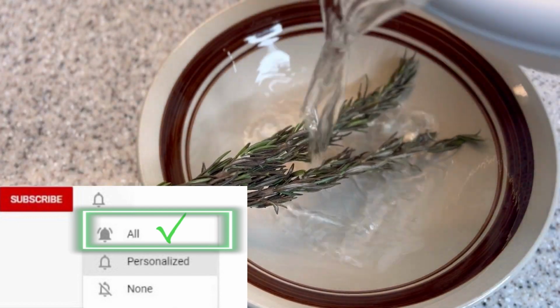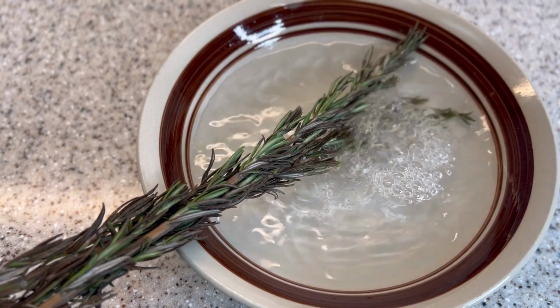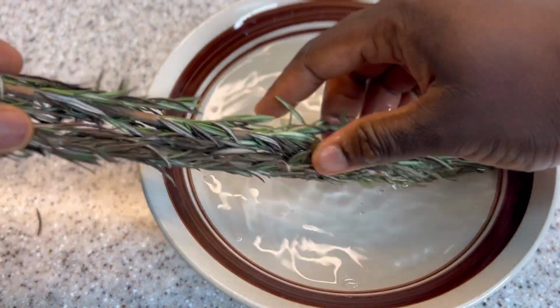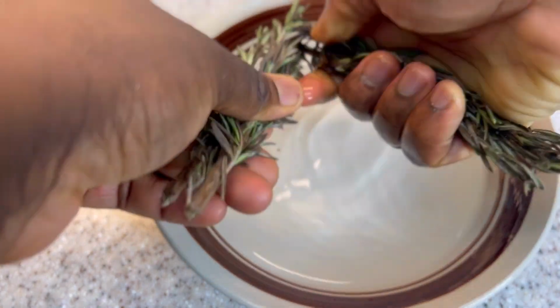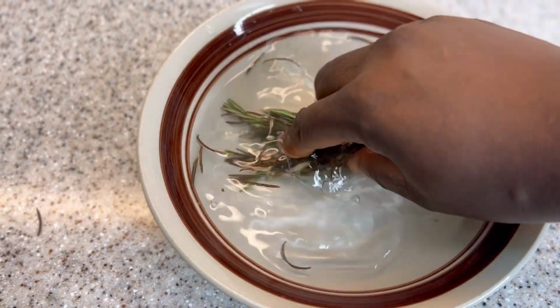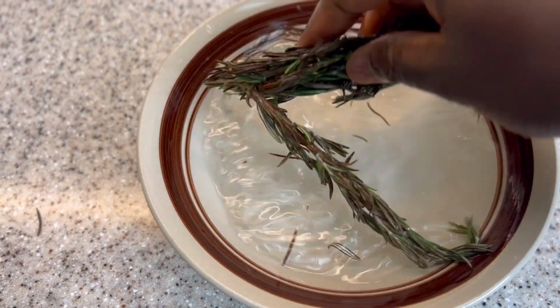So after getting my rosemary herbs like so, I'm going to add some water to it. I'm going to wash it to make sure I get all dirt or bacteria from these yummy herbs. After washing my rosemary herbs, I'm going to put it in a saucepan and I'm going to add some water to it. There are 2 more ingredients I'm going to add to it.